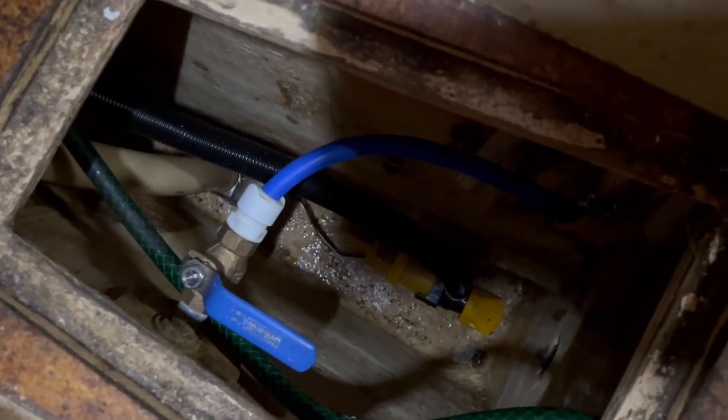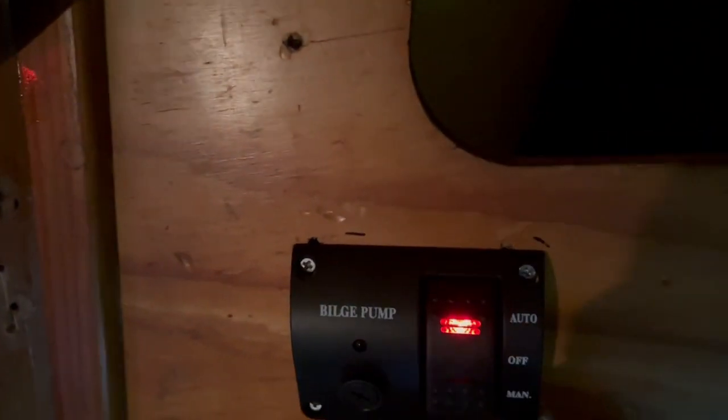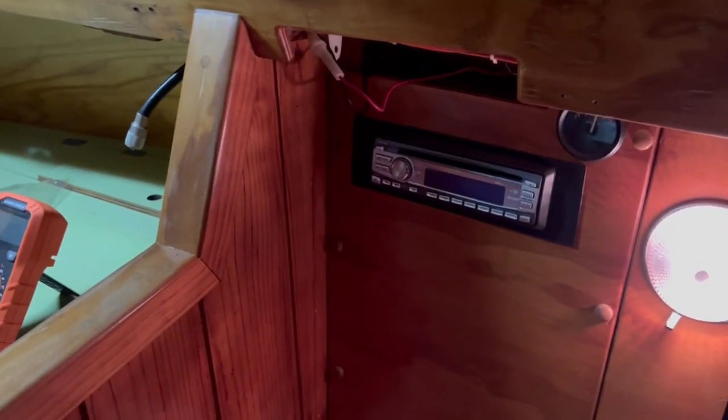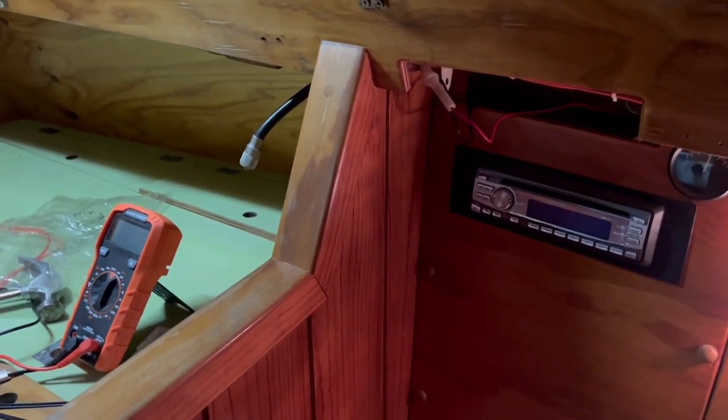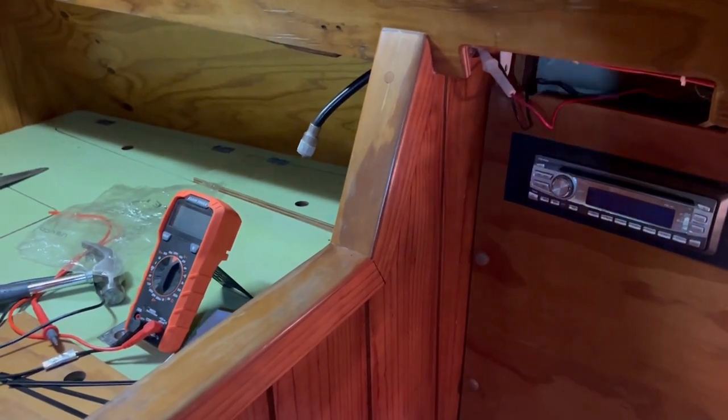That's the breather for one of the tanks. That's all nice and clean up in there now. I mean, it looks dirty, but it's a lot better than it was. It's the bilge pump switch. You can see that works, and that's automatic, which is where it'll stay when I leave the boat. Yeah, and I'm about to install a VHF, so it doesn't seem like a lot, but it's just the tiniest little job, takes forever.